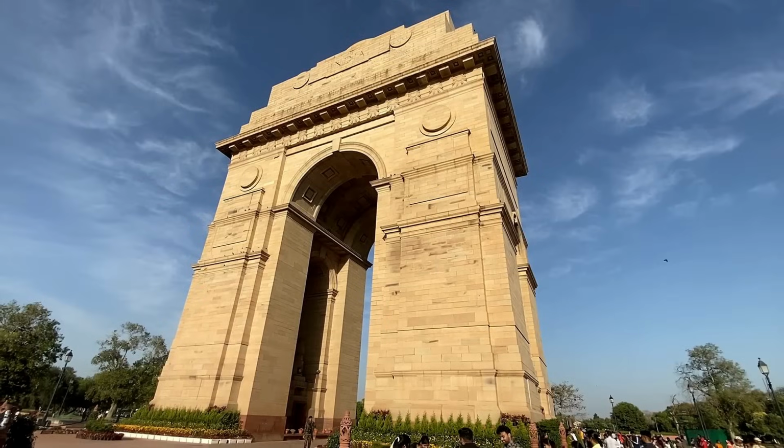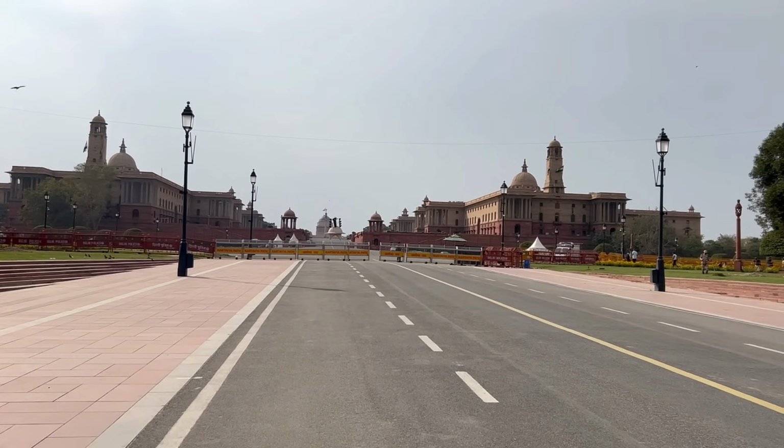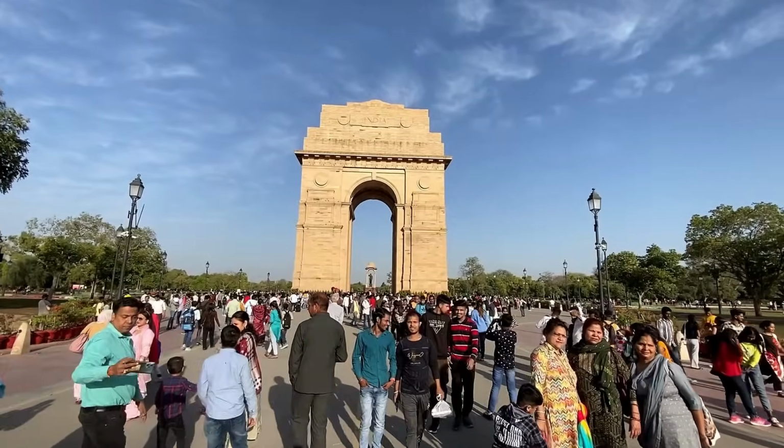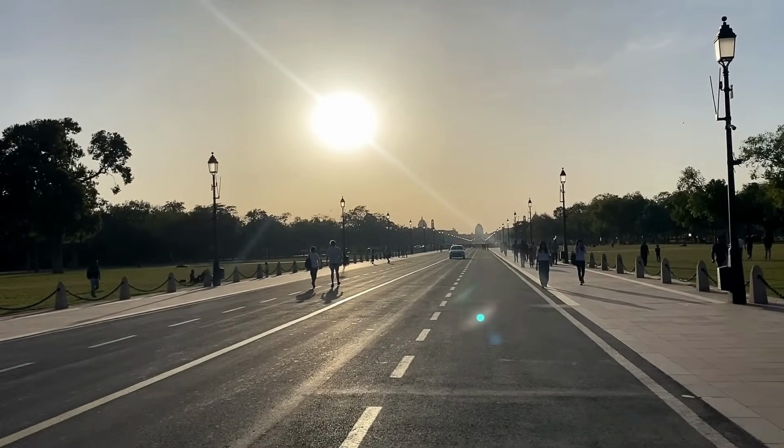Now here comes my last spot in Central Delhi, India Gate. And behind me is Rashtrapati Bhavan, where our President of India lives. India Gate is a very famous monument in Delhi, a cool hangout spot where people come to chill, have picnics and take walks, especially when it's not too hot outside. India Gate was built to remember the 70,000 soldiers of the British Indian Army who died in World War I.